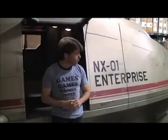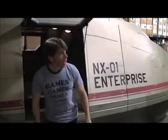Actually, this is one of only 2 full-size shuttle pods that was made for Star Trek Enterprise. We own one of them, and I'm currently in the process of restoring it back to Starfleet code.